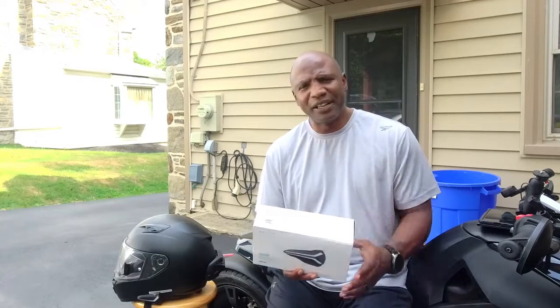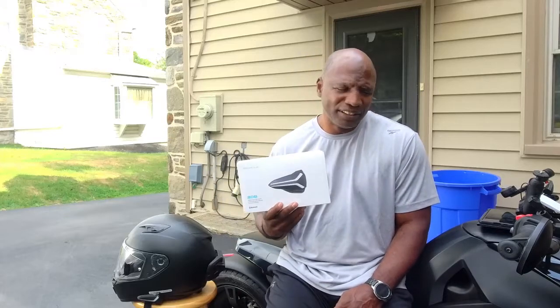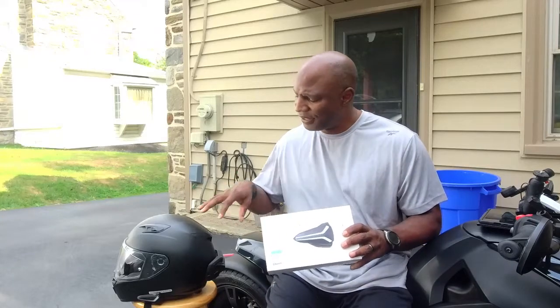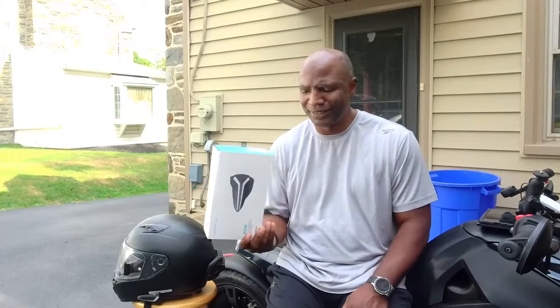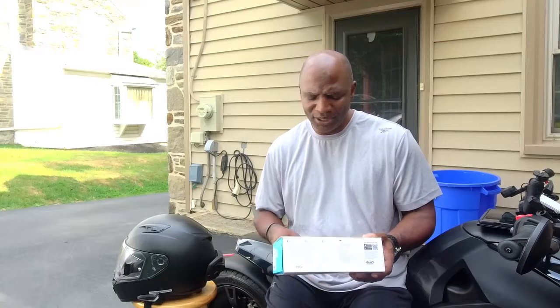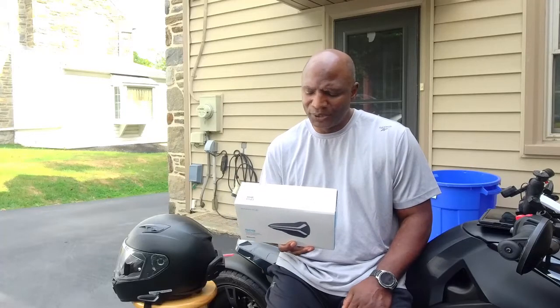What else? Will it fit with other helmets? I don't know. I know it's made specifically for this. Generally, they make accommodations for many different types of helmets. But I will say this: for the H, because it's made for this helmet, this is a no-brainer. Really, really easy to use. Phenomenal battery life. I just tell you, great purchase.